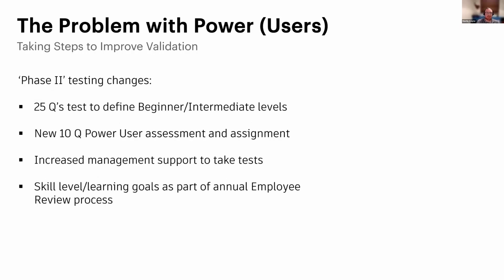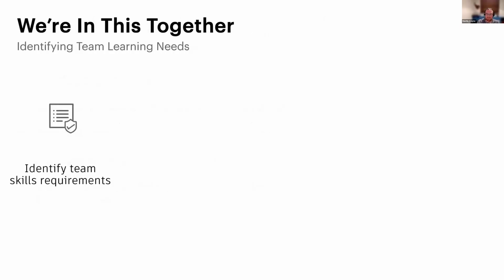So we're now about to roll out phase 2 of that testing. We've dropped the power user questions. They're in a separate assessment that is now optional to take if you want to show yourself at that level. We've really got a lot more management support to take these tests. And also we've included reviewing your Revit skill level and your general learning goals as part of the annual employee review process, where it wasn't before.